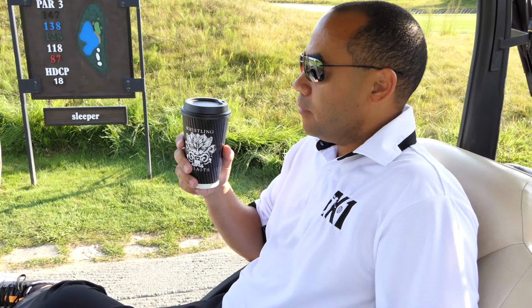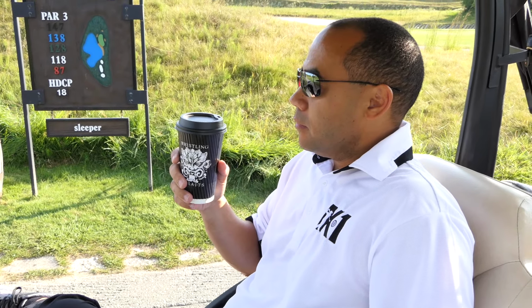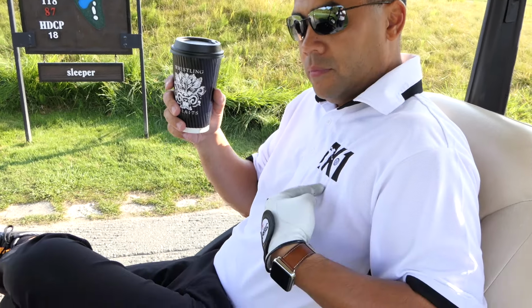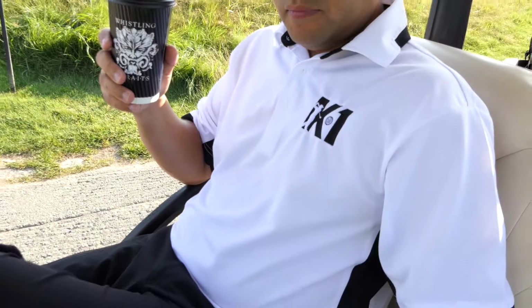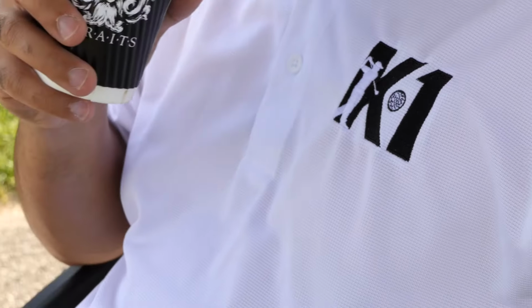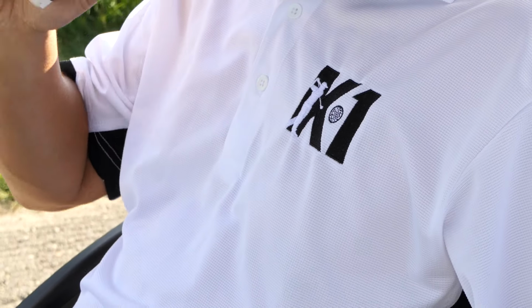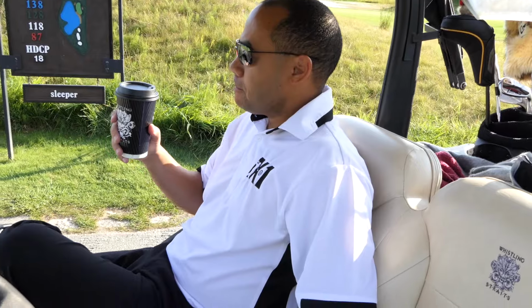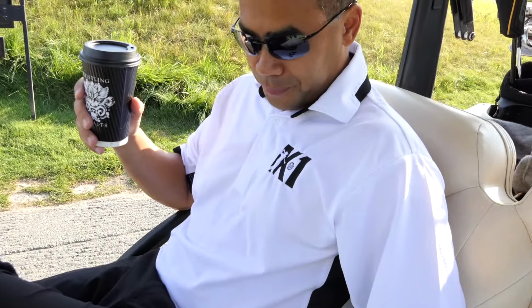I know everyone's gonna ask, why doesn't Kev-1 have a Kev-1 golf shirt? Well, the shirt that they made for me fit pretty horrible. It was tight on the sides, tight on the arms, and I normally wear an extra large, so I may have to have them make me another one. But it fits D-Dot perfectly, yeah. He wears a medium.